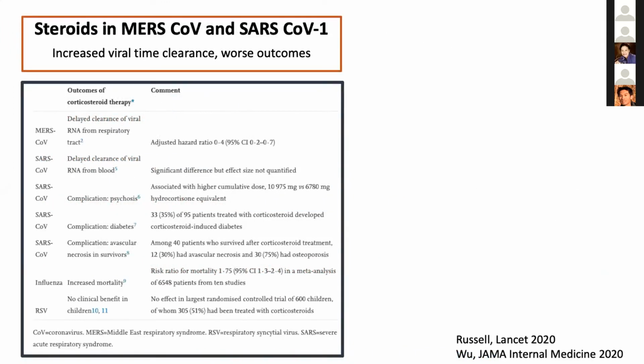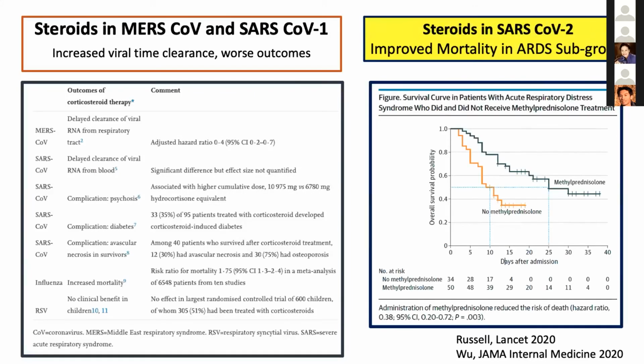Now, steroids have been used in respiratory viral infection and have been controversial in general. The use of steroids in influenza had been associated with increased mortality. In the MERS and SARS CoV-1 experience, there was a delayed clearance of viral RNA from the respiratory tract and blood, respectively. In contrast, for this novel coronavirus, there was a mortality benefit observed with methylprednisolone amongst patients who were mechanically ventilated with ARDS per a study in China.